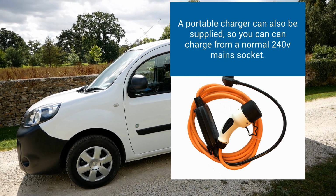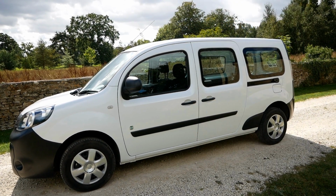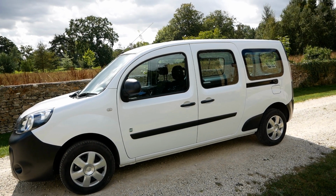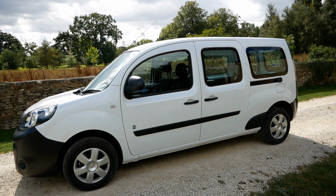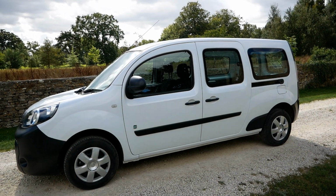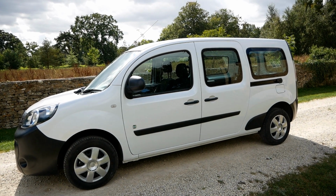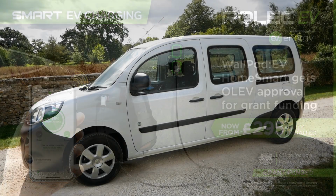And what I do is a free loan of that. So you buy the cable in the first place, I supply it with the vehicle, and when you get your home charger installed, which usually takes 2 to 3 weeks, if you no longer need that portable charger, you can return it to me and I'll give you a 100% refund, hence why it's a free loan. But most people end up keeping it because they're very handy cables to have, because you can charge your vehicle anywhere, as I said. So the home charger or workplace charger, those are subsidised by the government. You get the £500 OLEV grant, the installer claims that on your behalf, so the end cost to you is from £300. I can arrange that for you, and as I said, it takes 2 to 3 weeks.